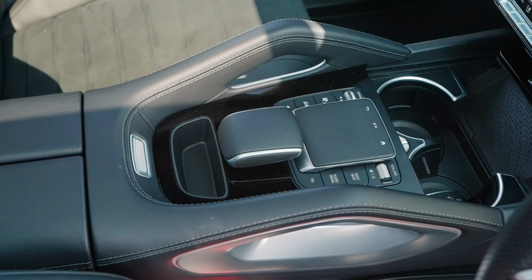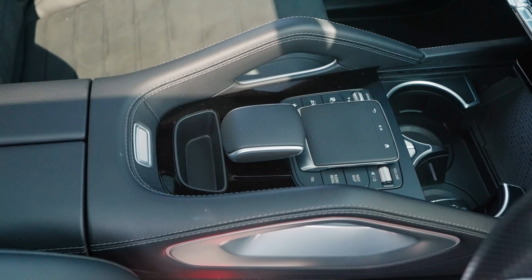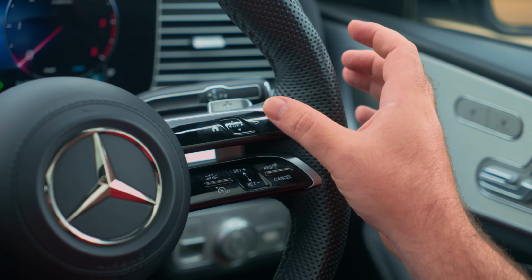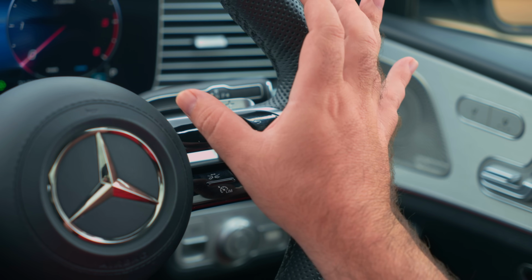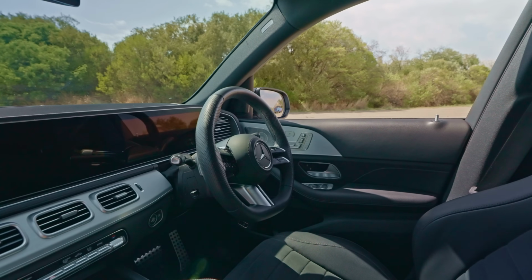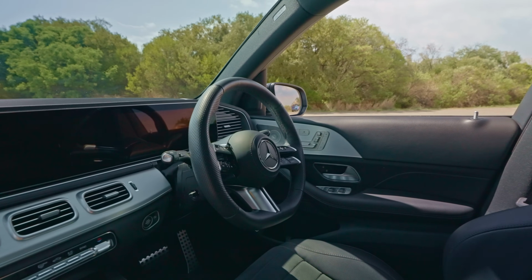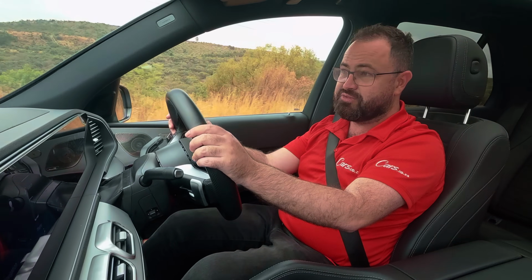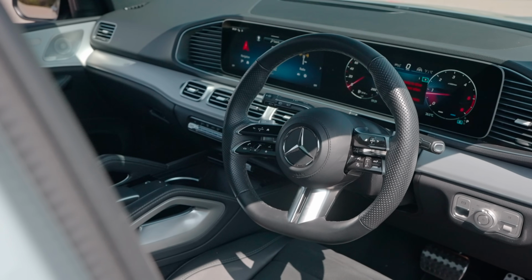It gets a pass. Now, something that annoys me on Mercs is the haptic touch control on the steering wheel, because if you just accidentally brush it or touch it, then you change something on your infotainment or on your dials, and I don't like that. And Volkswagen for a while did the same thing. Everyone complained, and Volkswagen have gone back to buttons. So please, Merc, go back to buttons on the steering wheel.